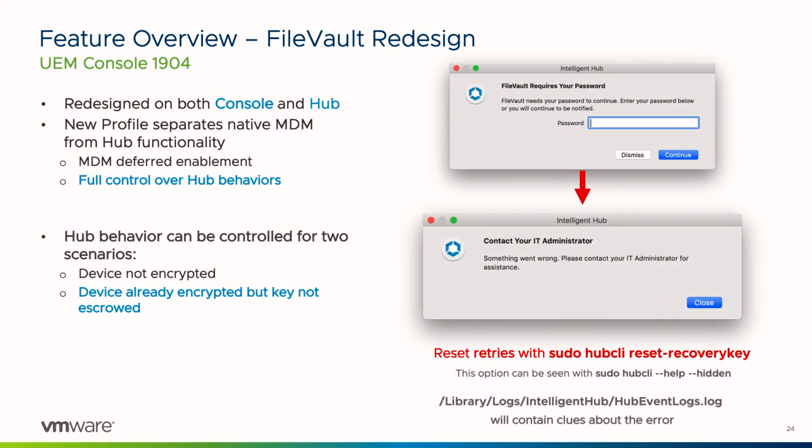So, that's an example of a prompt that you could do. You say, contact your IT, go to this Slack channel, open a help ticket with this keyword, and it'll route to the appropriate place. And then the idea is once the administrator can touch the device and fix what's going on with the encryption, you can use Hub CLI to just kick things back on.